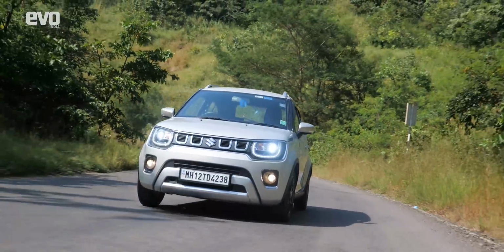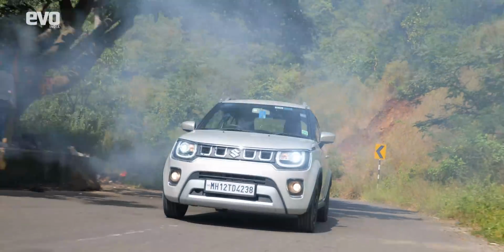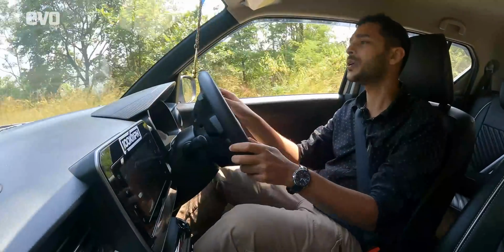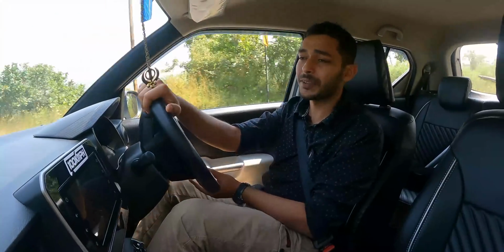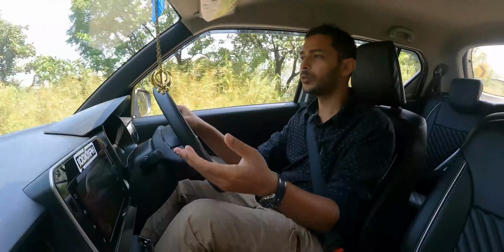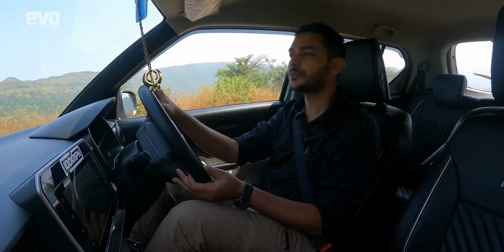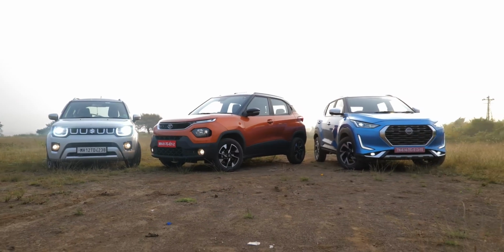Now the Ignis hasn't been crash tested by GNCAP or ASEAN, but the Maruti Suzuki Swift that shares the platform with the Ignis, the Heartect platform, has been crash tested and it has scored 2 stars, which isn't as impressive as the 5 stars that the Punch scores. Having said that, the Ignis, it gets you the basic safety features. So you have 2 airbags and you've got the electronic aids like ABS and EBD and stuff like that. But the Punch is that much more reassuring when it comes to safety of yourself and the occupants in the car.